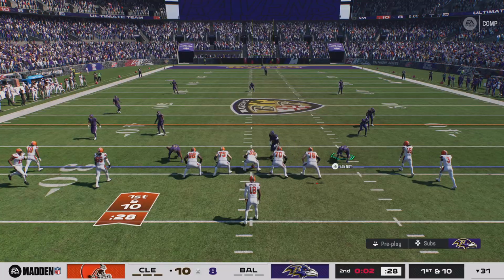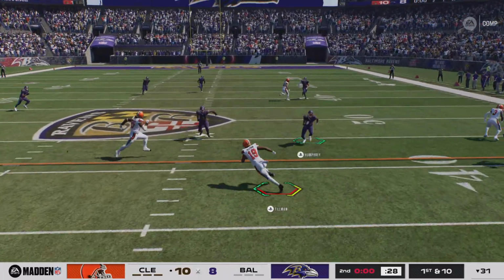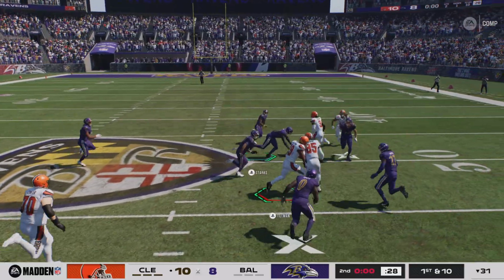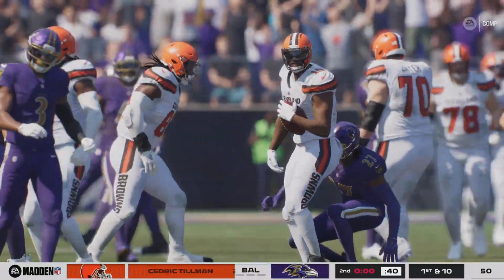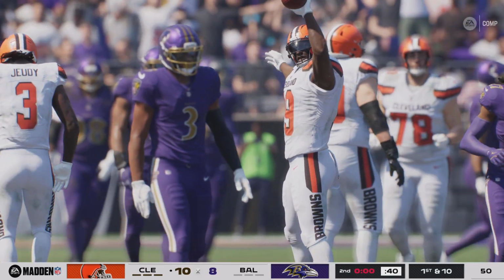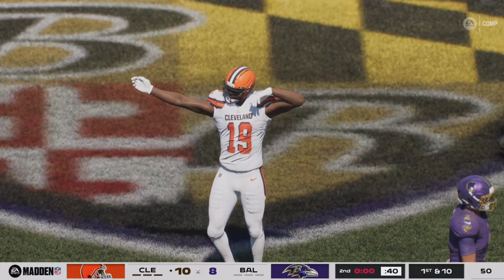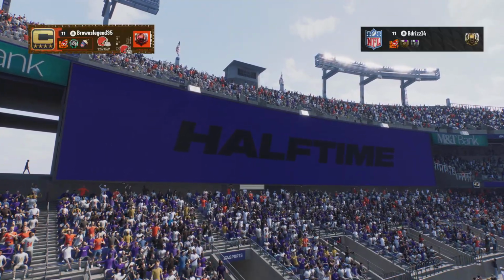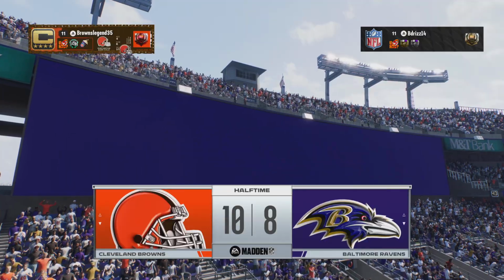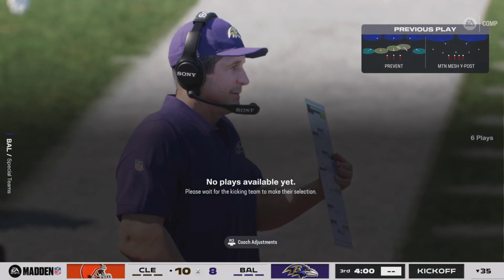Tillman, the man in motion. Now Shedeur on first down. Gets it away quickly, and it's caught. And he's going to be taken down as time runs out on this first half of play. So, one half in the books. Second half coming up. You're watching the NFL on EA Sports.